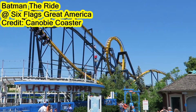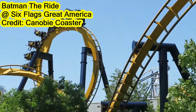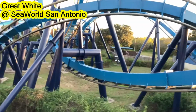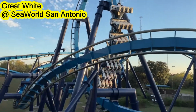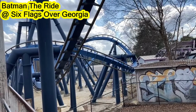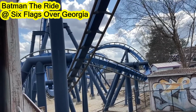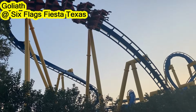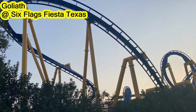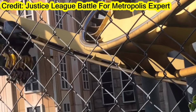After B&M debuted the inverted roller coaster with Batman the Ride at Six Flags Great America, many more B&M inverts were built, with a particular leaning towards simply cloning Batman the Ride. Being built in 1999, this was the 5th Batman the Ride clone at a Six Flags park, and the 9th of these clones built. The theming for Batman in the queue line is great.